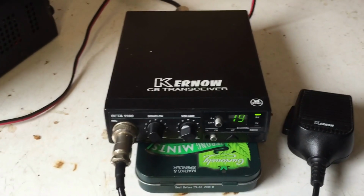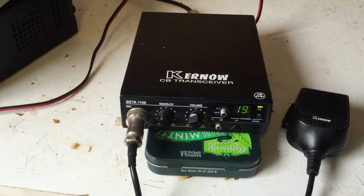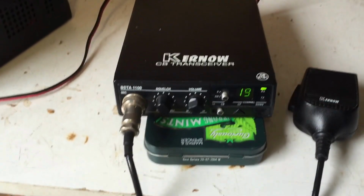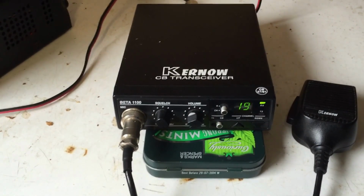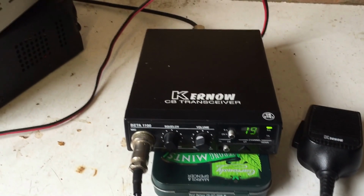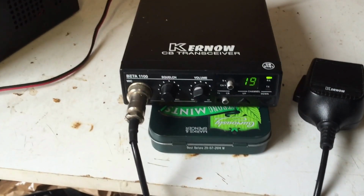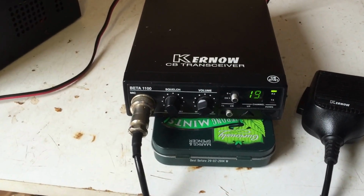I have to say the receiver on it is not too bad. I did one of the Charlie Tango nets, one of the Sunday DXs. I went up to my local perch and I did get a signal in from British Mountain in Wales on my little Kernow with just a very basic 1 meter mobile antenna I've got on the car. So I can vouch for this being a really nice little CB radio.